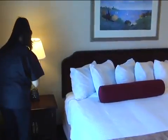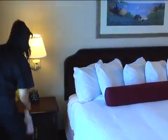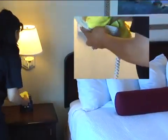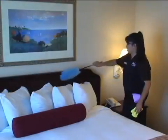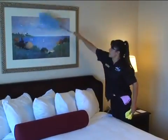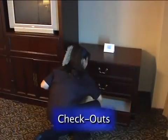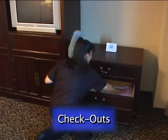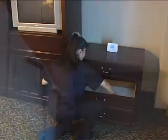In the bedroom, you'll dust both nightstands. One usually has a telephone and the other has the alarm clock. Make sure to dust the headboard and any framed pictures or mirrors above the bed. For checkouts, also wet wipe the inside of all drawers and leave the drawers open for inspection.